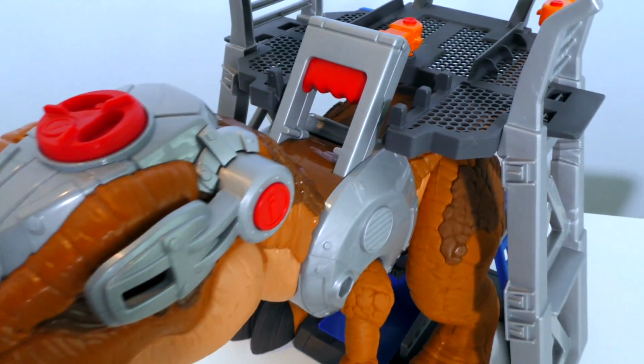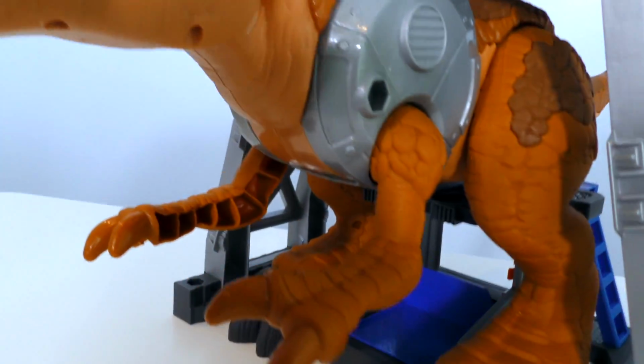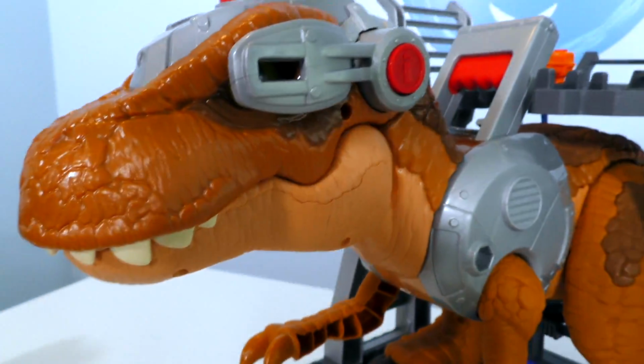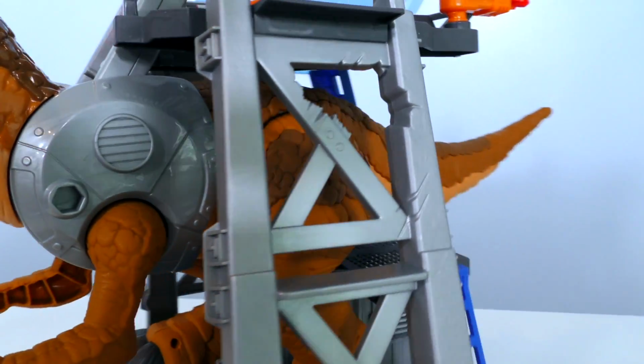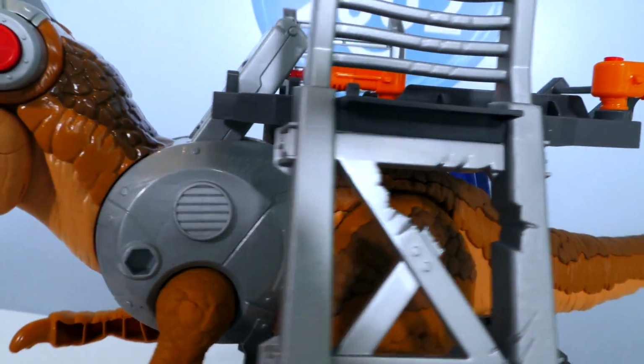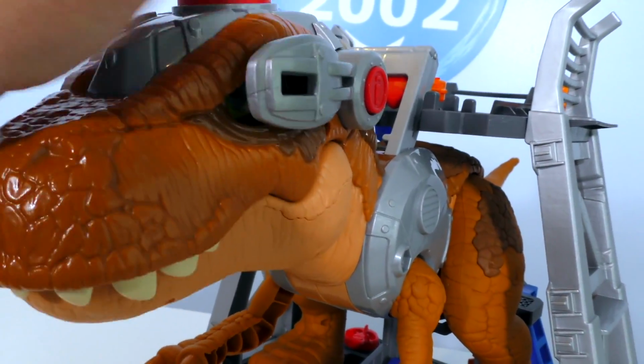Would you like to take a closer look at the Imaginext Jurassic Rex? Of course you would! Let me show you the Imaginext Jurassic Rex. Here it is, guys. Imaginext Jurassic Rex, and she's super huge. Holy smokes, look at her in her safe enclosure. All caged up, so she can't cause any trouble.